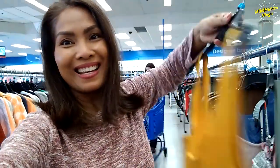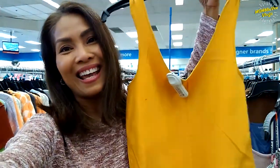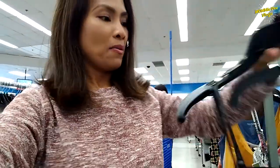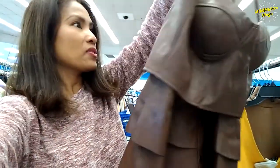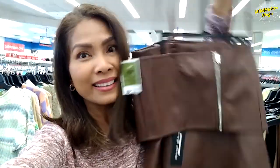I saw this cute one in yellow. This is only $8. They had this one over here. What do you think, guys? That one is $15. So this one is a set already. It's for a top. This one is $18.